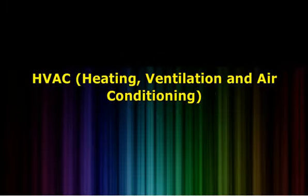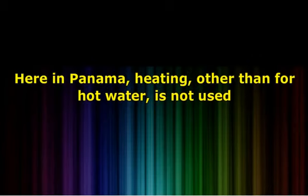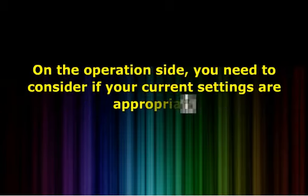5. HVAC, heating, ventilation and air conditioning. Here in Panama, heating, other than for hot water, is not used. However, air conditioning is a huge cost for most commercial building owners. On the operation side, you need to consider if your current settings are appropriate. Many commercial buildings in Panama keep their air conditioning set far too cold. If your tenants need a sweater or have to use a blanket, ever been to a movie theater here? Chances are you could reduce your costs by adjusting your settings.